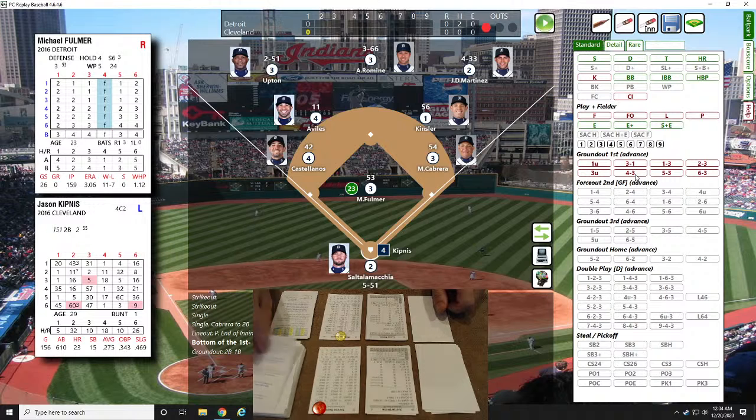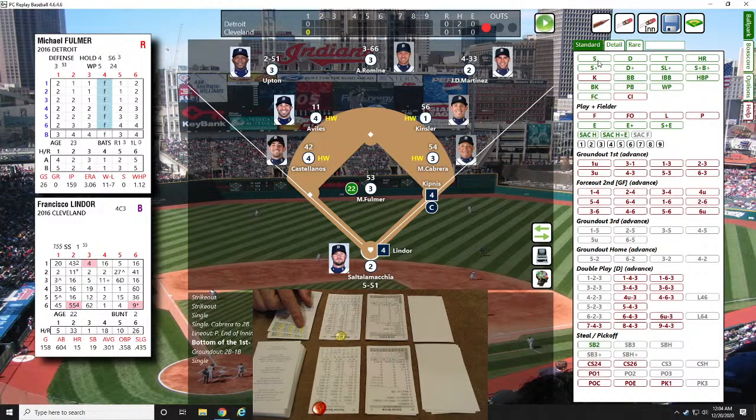Jason Kipnis is up. And Jason rolls a 34. Blank 34 is going to be base hit back up the middle. Single by Kipnis. And Cleveland has their first man aboard. That brings up Francisco Lindor here, bottom of the first inning. We got no score here at Progressive Field. Francisco says 54. That's going to go to the 54 chart. The 54 chart is going to be this card.